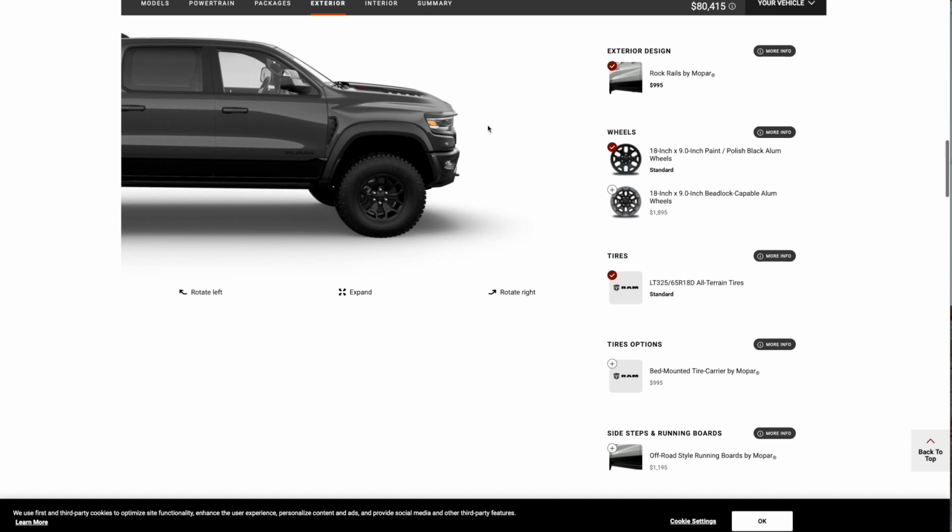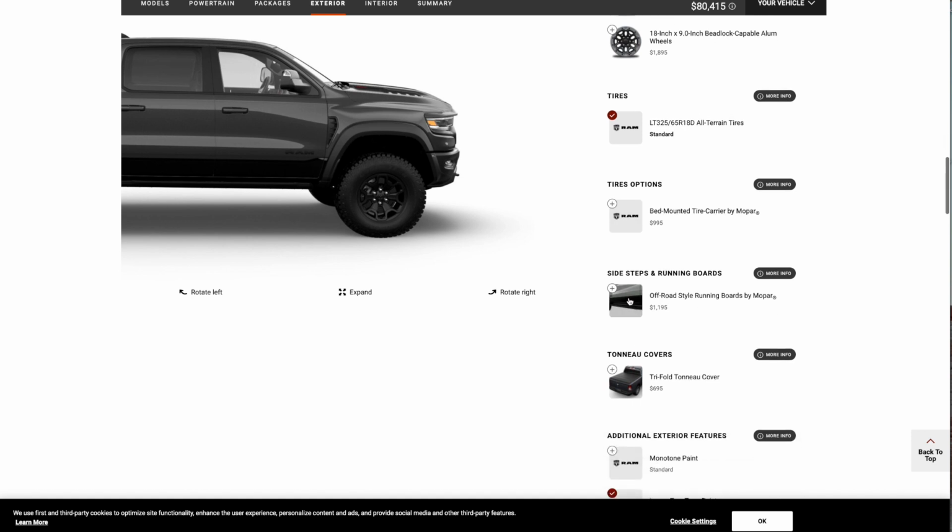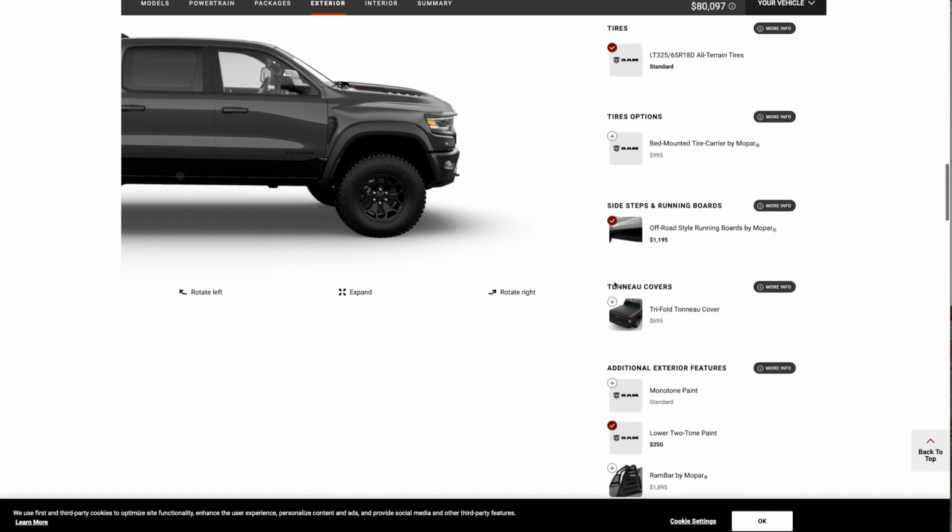Now, here's the thing that I hate. I really hate the beadlock wheels. I think they're really not flattering for this truck at all. So we're going to take that back off. I hate the beadlock wheels. I understand what they're for. I don't like them. I don't need the tire carrier, and add the running boards.